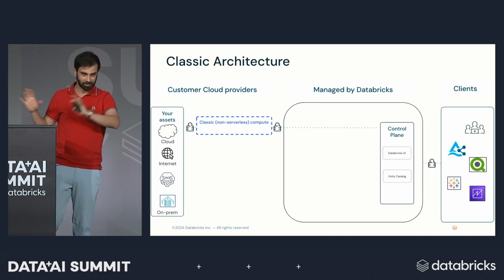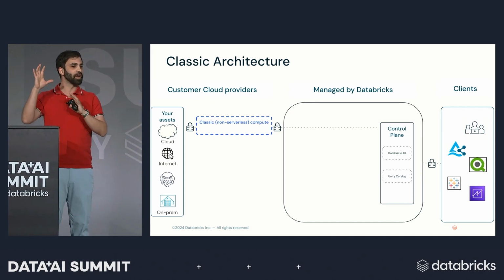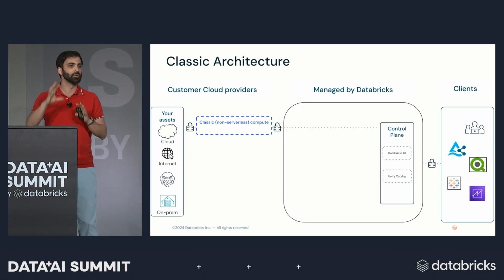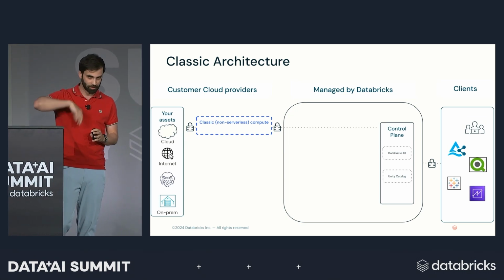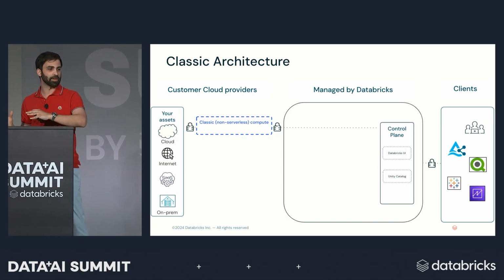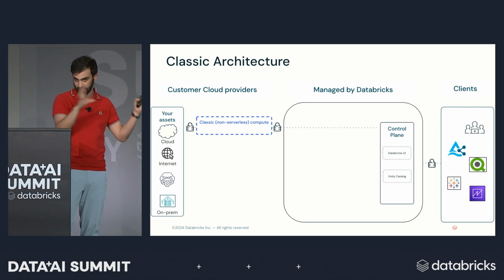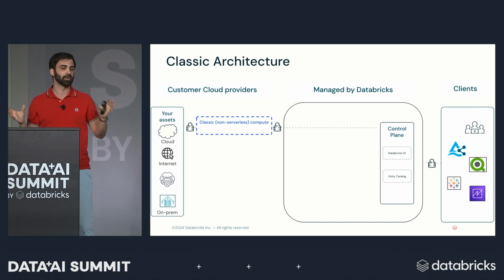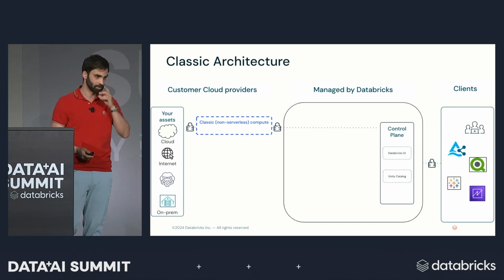to left instead of left to right to keep you on your toes, you've got your classic architecture where you manage the compute resources. You had your clients, both the users and those BI tools, talking to the Databricks control plane that was managed, of course, by Databricks. And then that control plane was talking to your classic non-serverless compute workloads. And in turn, those workloads were talking to whatever resources that you needed them to talk to.